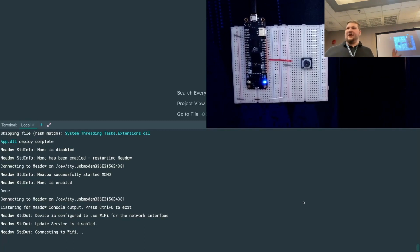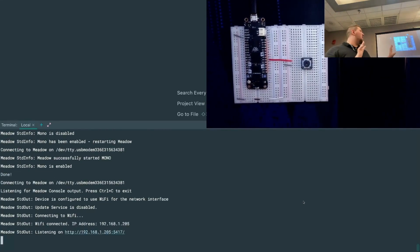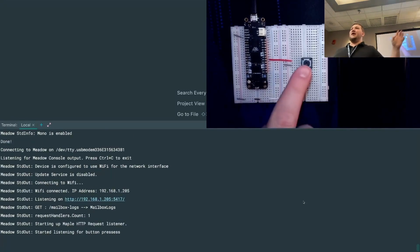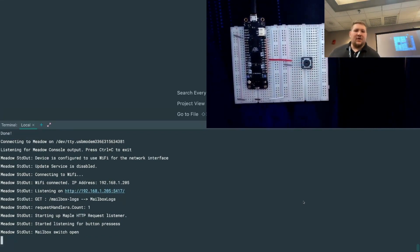Another thing that I did is I made it possible to control that LED at any given time. That LED will blink blue when it's connecting to Wi-Fi, but it will blink a different color when it's doing a different type of work. Okay, so I just pushed the button and it actually detected it. It can detect an open versus a close. It should say close in just a minute.